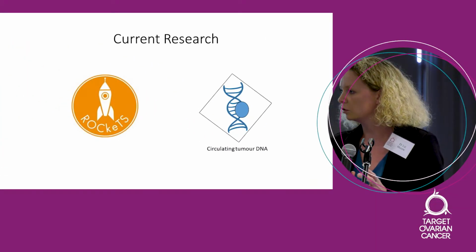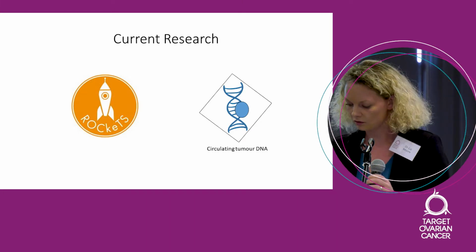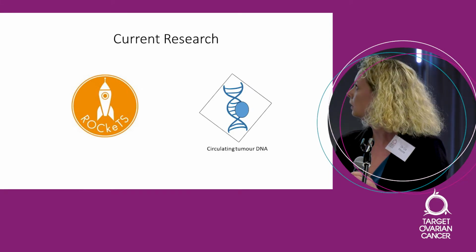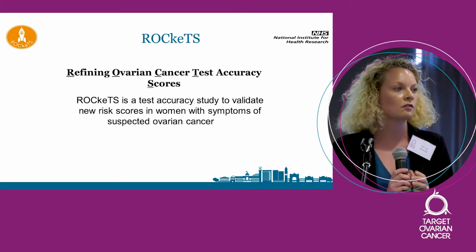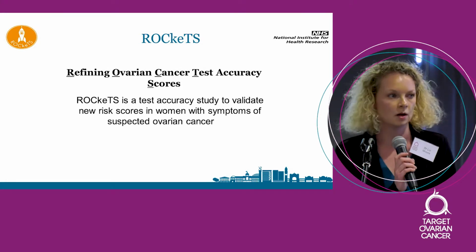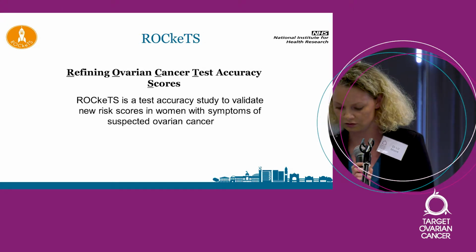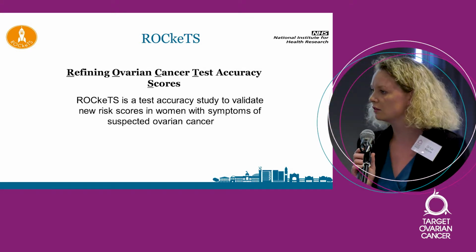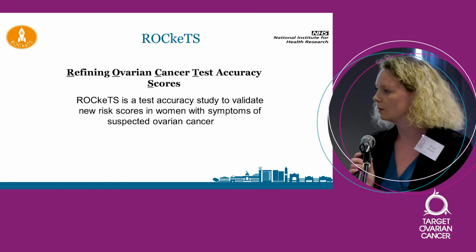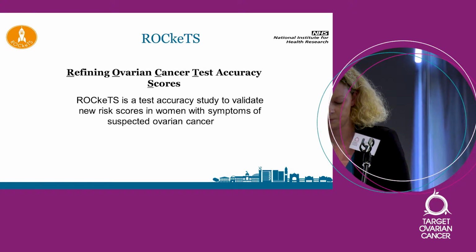Now moving on to talk about two areas of research that are currently ongoing in the field of ovarian cancer diagnosis. The first is the ROCKET study. This is a research study that's been led by Sudha Sundar from the University of Birmingham. ROCKET stands for Refining Ovarian Cancer Test Accuracy Scores. The aim of this study is to validate new tests in women who have symptoms of suspected ovarian cancer.